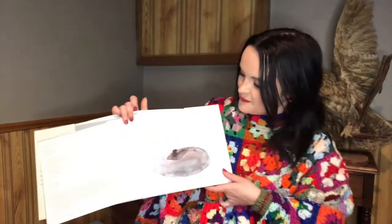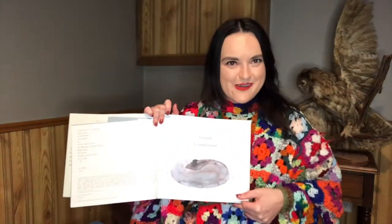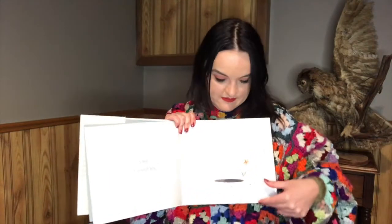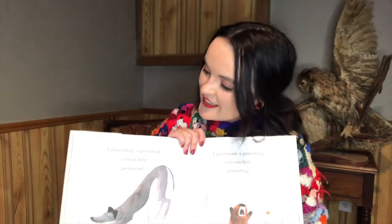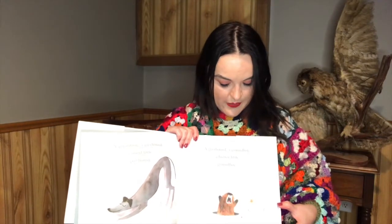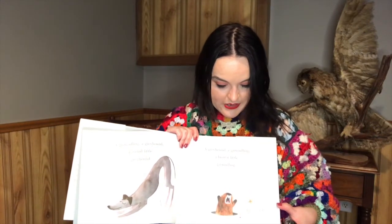Here we go. A hound, a round hound. A greyhound. A hog, a round hog. A groundhog. A groundhog, a greyhound, a round little greyhound. A greyhound, a groundhog, a brown little groundhog.